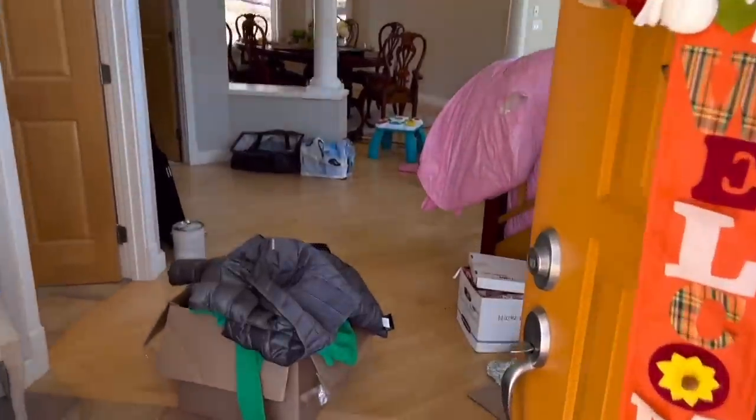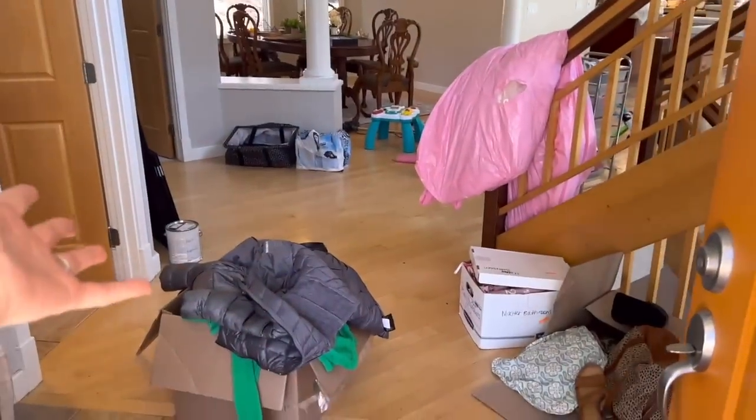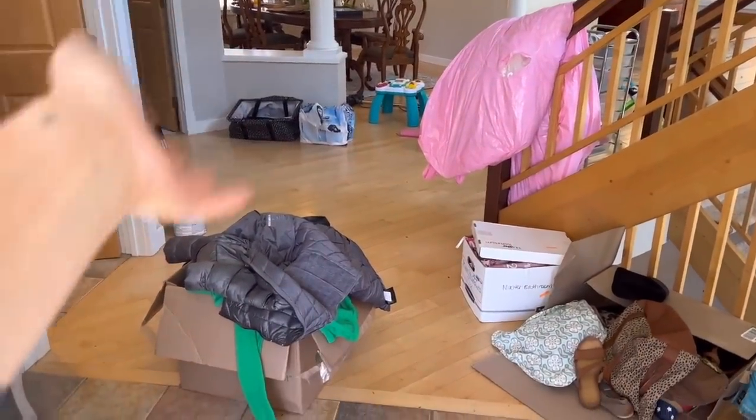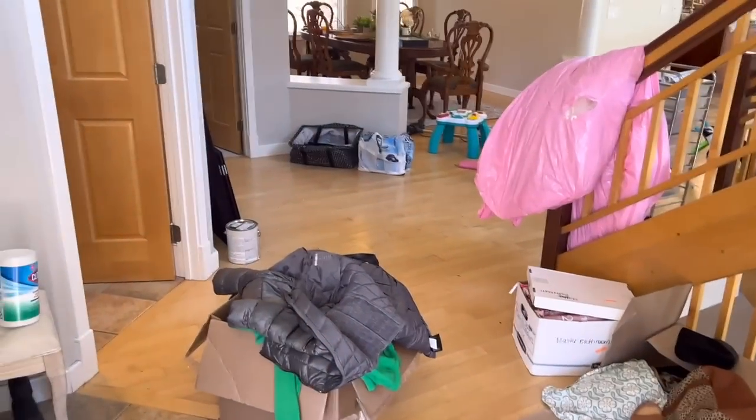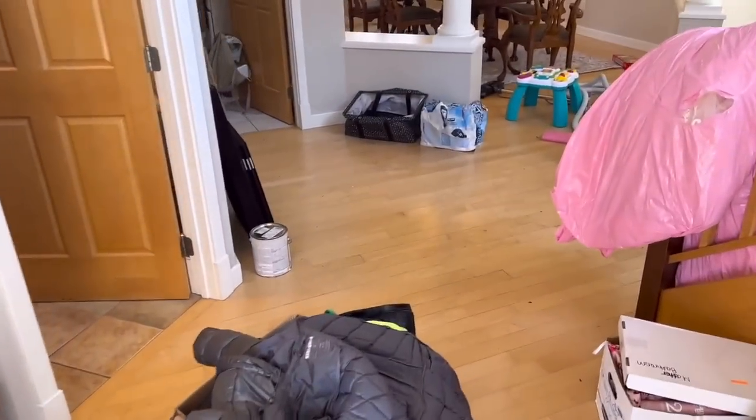I've got some stuff going on everywhere. I really want to get the entrance cleared off so that when I open the door to come in my house, I don't have a bunch of crap in my way. So let's get this taken care of first, and then I'll show you what we have going on in some other spaces in the house.